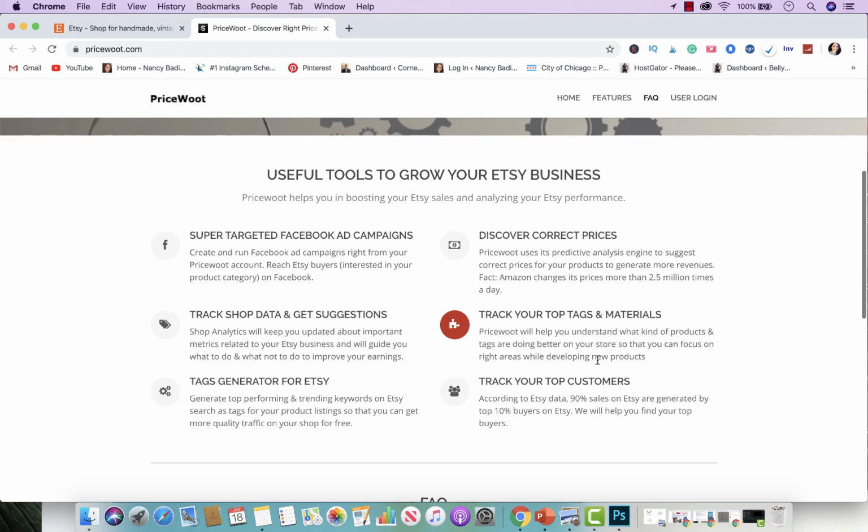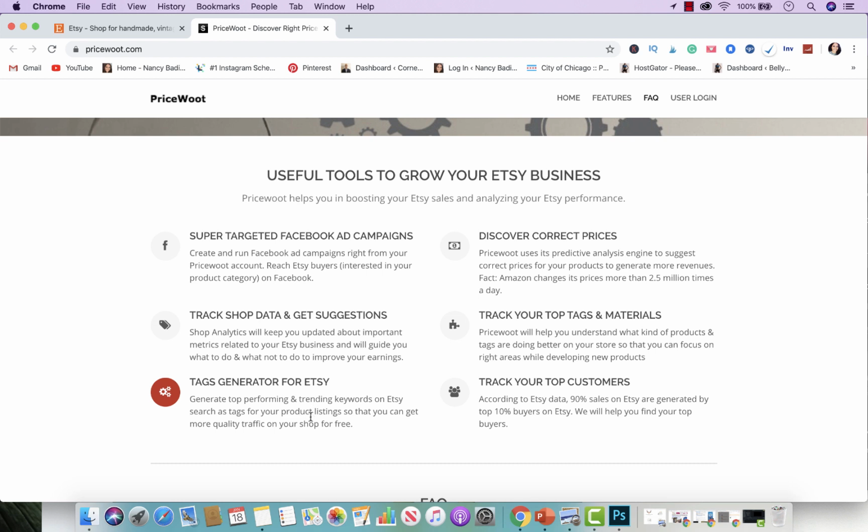You're able to get a tag generator for Etsy. So this is basically almost like keyword research. You're able to put in a seed keyword and it's going to pull out more tags that you could use for your product listings, which is really nice.